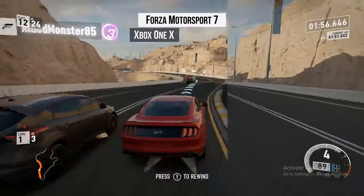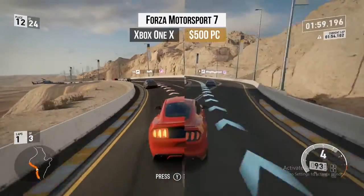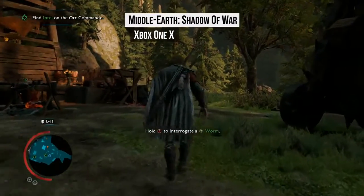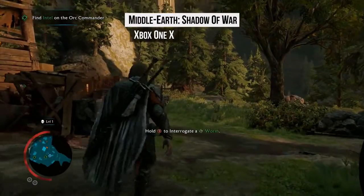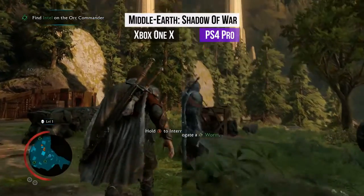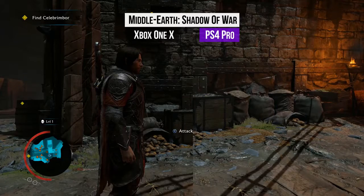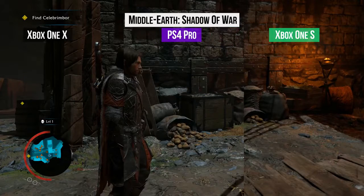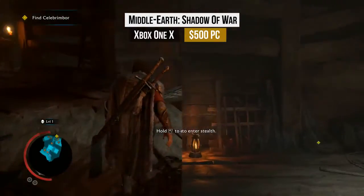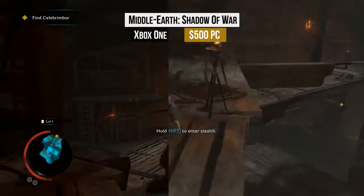Though, of course, this is a Microsoft exclusive game, so the PS4 Pro didn't actually get a crack at it. So let's move right along to Shadow of War, another native 4K title, but one that only runs at 30 FPS on the One X. This game looked more or less equally nice on the PS4 Pro and the Xbox One X, both in terms of frame rate and texture quality, and the One S again was noticeably less sharp due to the lack of native 4K support. The system that gave us the worst overall experience at 4K was our $500 PC, which had to turn down to the lowest preset to be playable.